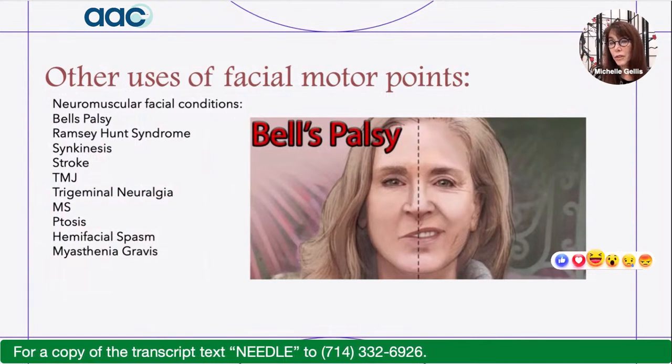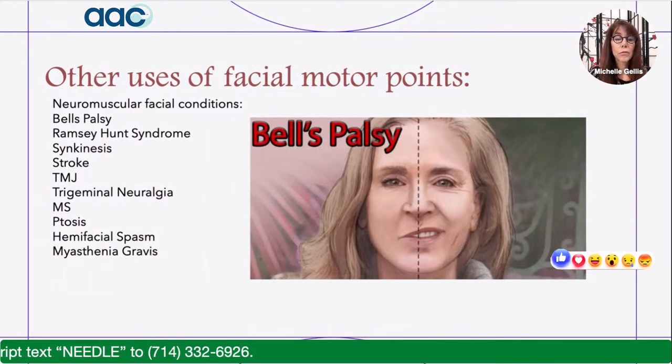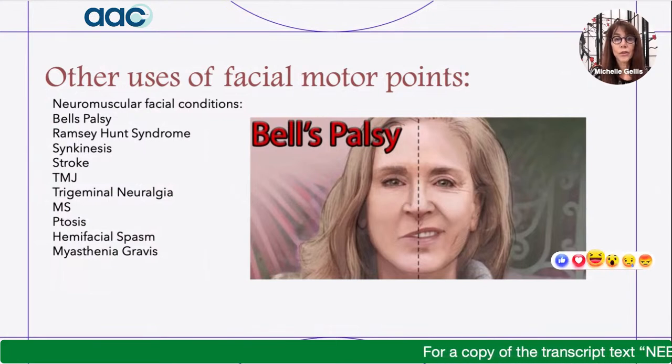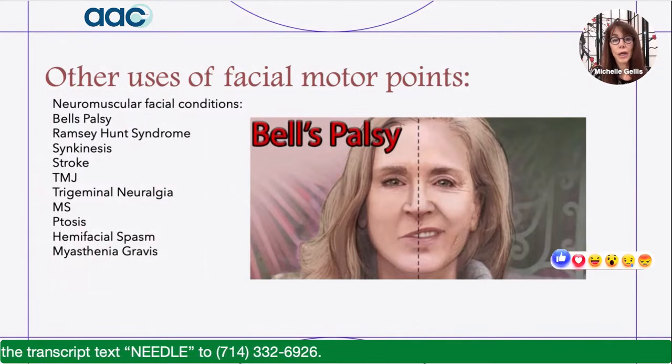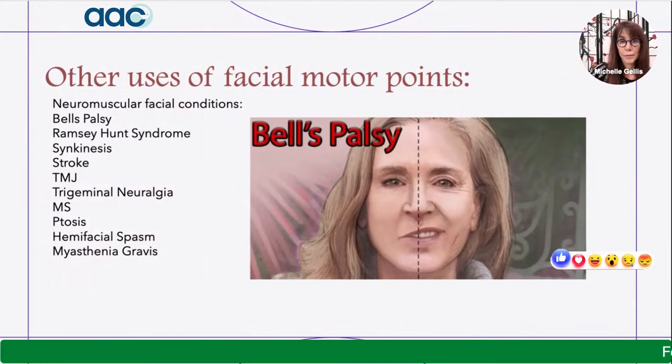In part two of this lecture, I will go over facial motor point usage to treat neuromuscular facial conditions like Bell's palsy, Ramsay Hunt syndrome, TMJ, hemifacial spasm, and others.